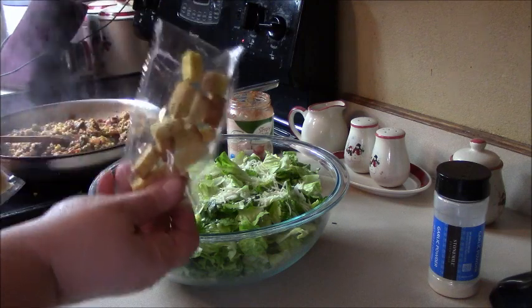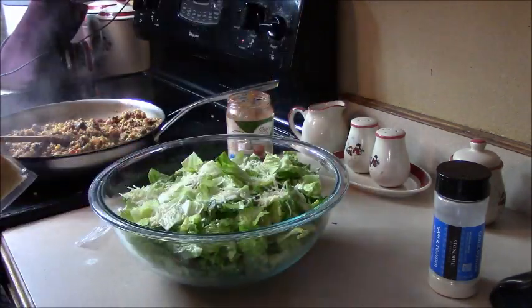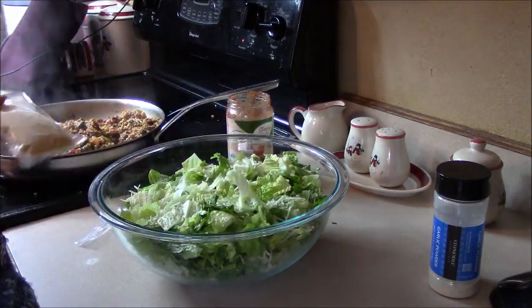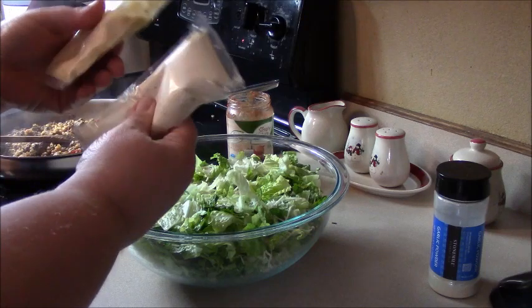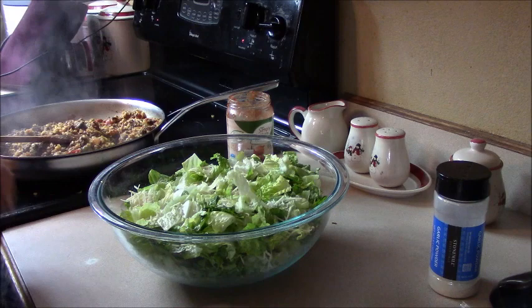These are the croutons. Just throw them to the side. This is the one that comes in the larger bag. Oh, the smaller bag did not come with any cheese. Bummer. Anyway, so here are the dressing packets that come with the kits. I'll put those over to the side in the fridge. And then that is it.